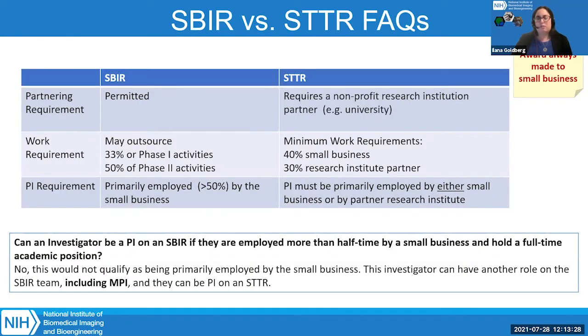And here's just a quick overview on the differences between our SBIR grants and our STTR grants. What I like to point out is that the main difference between these grants is who the PI is on the application. For SBIR grants, the PI has to work on their grants in the capacity of working for the small business. For the STTR grants, the PI can work in the capacity of a research partner. Most of the time this is a university, so they can work on the grant with their affiliation with the university.